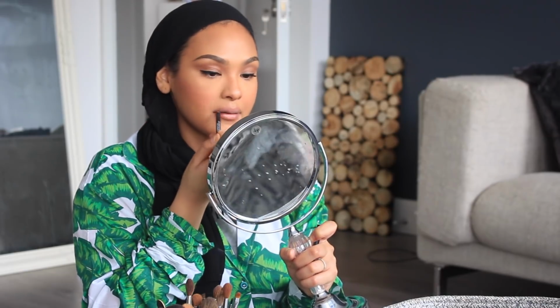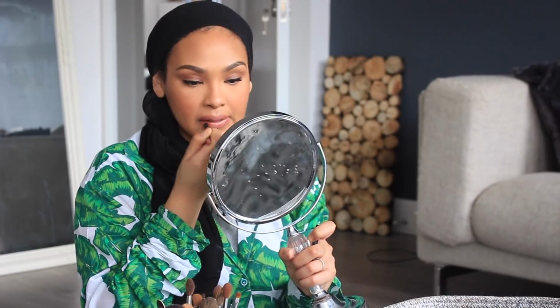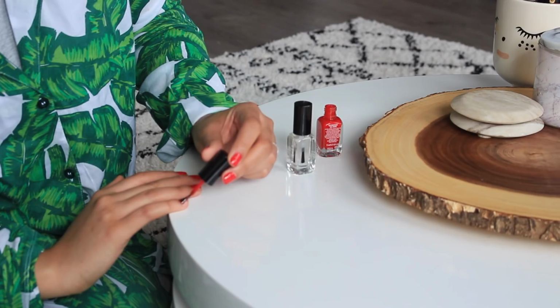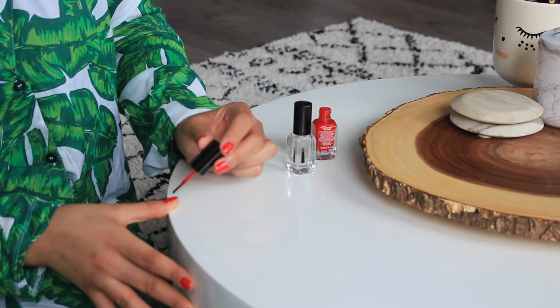Last but not least, I take a really nice creamy nude pinky lip liner. This one's Huda Beauty's lip liner. I think it's in Bombshell, and I fill in my entire lip, and that's it. Put my socks on, and also I did my makeup really quick, so I had time to do my nails real quick.